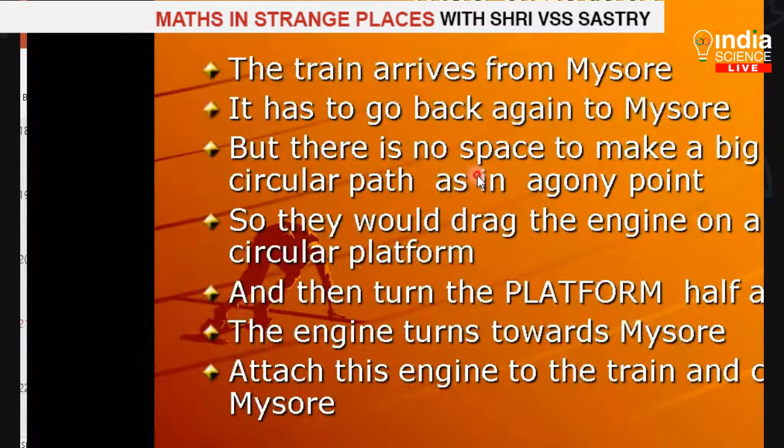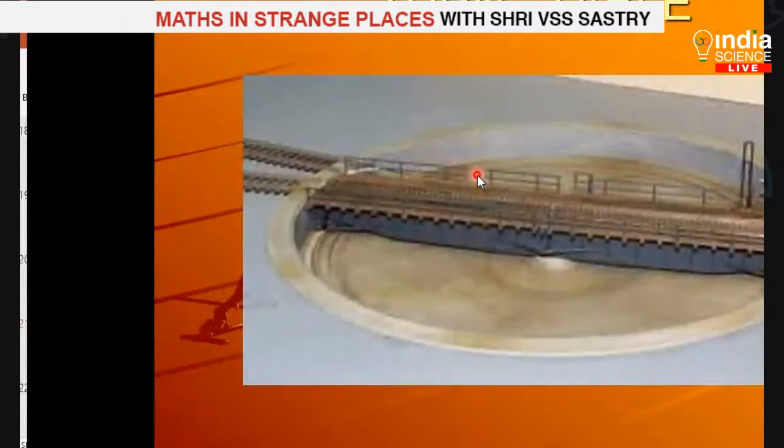It is like this. The turntable is like this. In fact, the engine is brought on this turntable. This entire turntable is turned and then it goes. Let us see in a drawing what it is like.